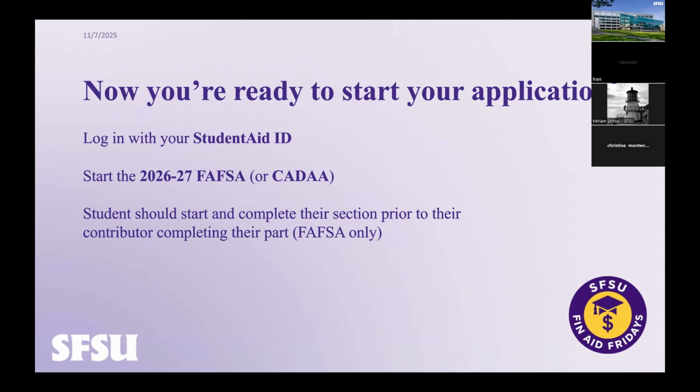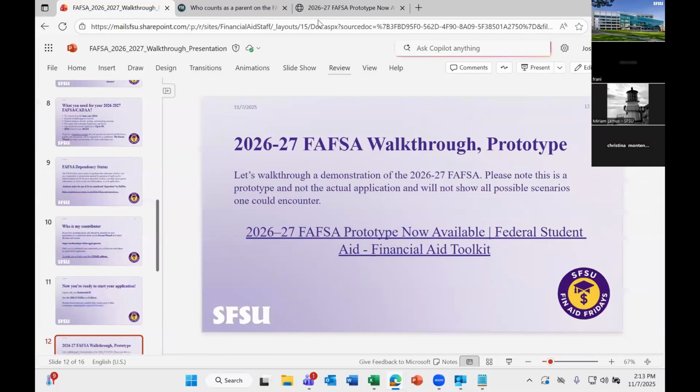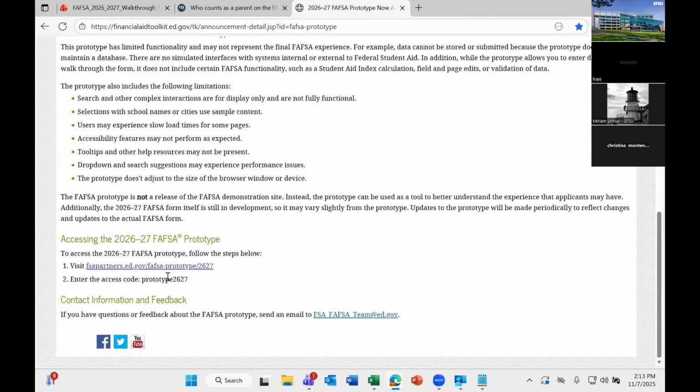Like I said, you would just need your student aid ID. You don't have to fill it out right now if you don't want to, but we will just do the simulation so you get an idea of what it looks like. And so we're going to do the prototype. The prototype is a simulation of the application here. If you want this link, it is on the presentation because you will need a password to actually access it. So we can go ahead and visit the prototype.